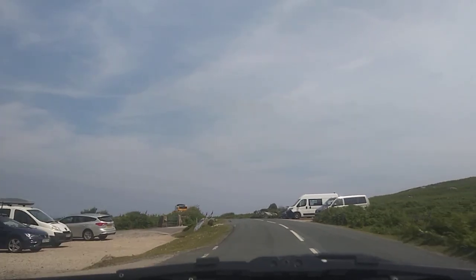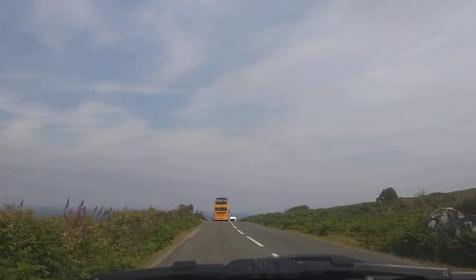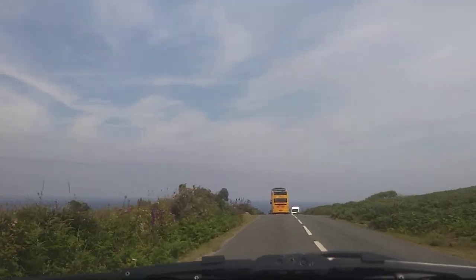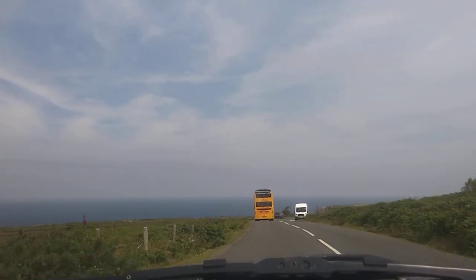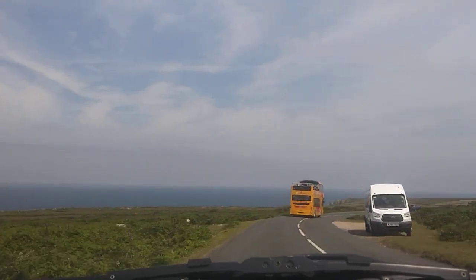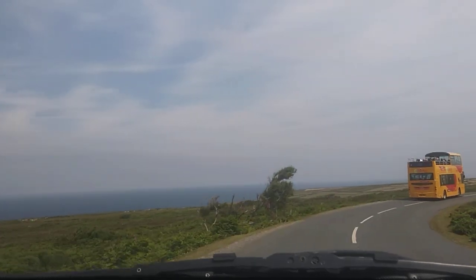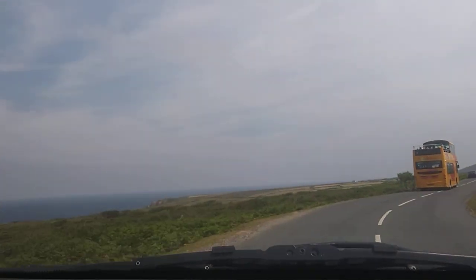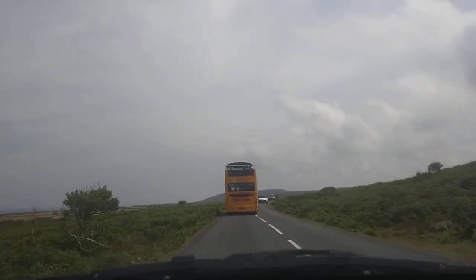And we've stopped again. Why have we stopped again? There's no horses. I don't know where the horses are. We used to get them on the road every summer. It was fun watching the tourists try to get past them. Hello, tourists! See them up there.